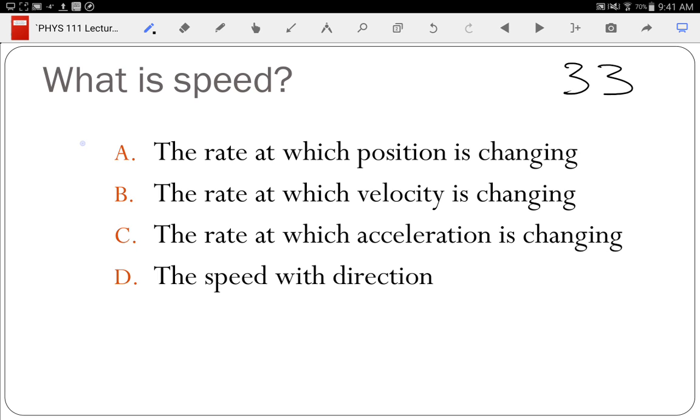So our answers were 3, 2, 1, 0. Well, at least it's orderly. Now, we haven't studied this, but I'll tell you the correct answer now, even though it's going to come up again in the lecture. The correct answer is speed is the rate at which position is changing. And rate means blank over blank, and it doesn't say, but it's implied time. So it's blank over time, and position is the thing on top. So speed is how much position changes per time.